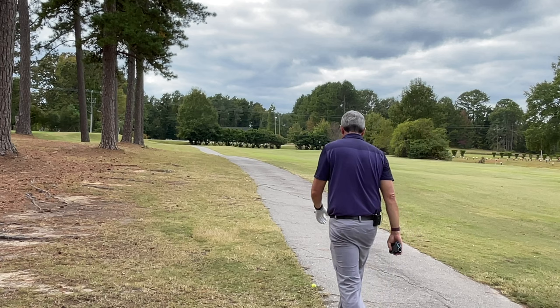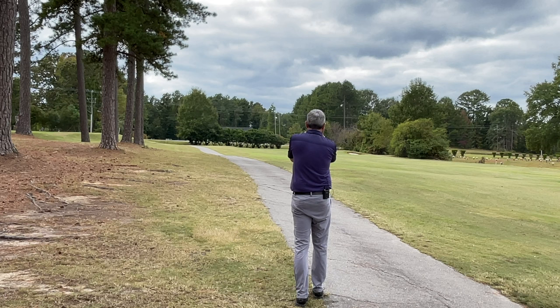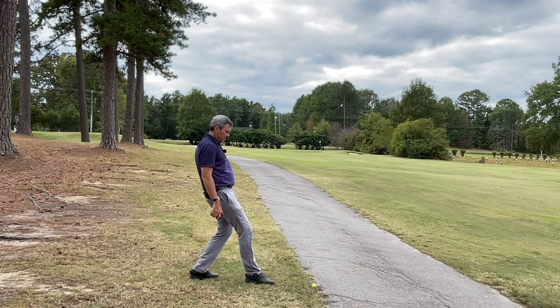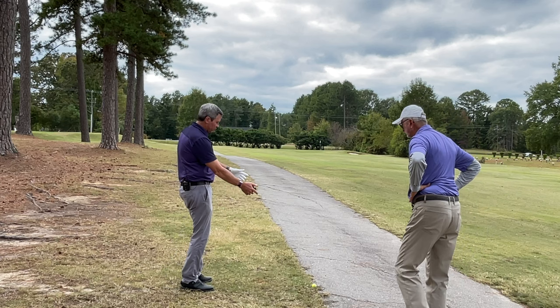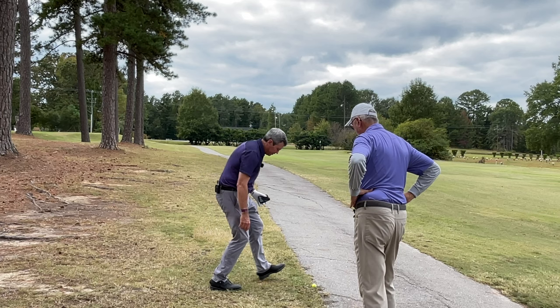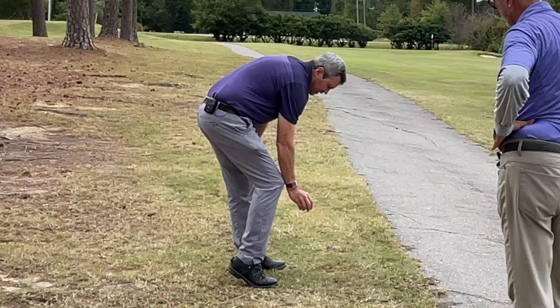I'm gonna get the distance first. They have 119 to the flag, and not a real nice area here to drop it in, but I have to take a drop. There's some tree roots here, and so I'm just gonna try to find a spot here. I can drop it a club length away from the hole, but without going closer, so I can't really. I'd like to drop it here, but there's a root there, so I'm gonna drop it. So less than a club length, so I'm not going to measure in knee high.